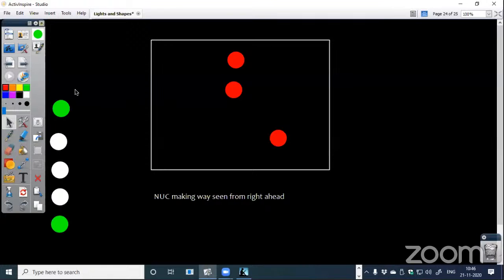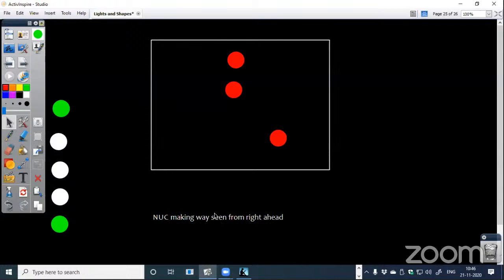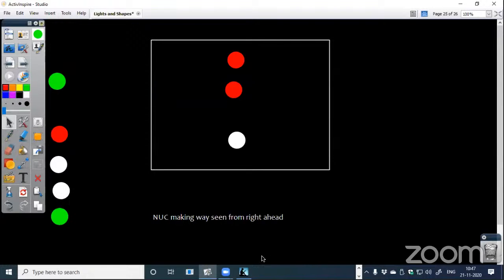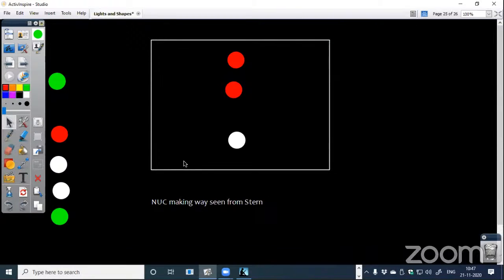Now what I'll do, I will have one interesting shape, and I want you to let me know what kind of vessel that is. And you got to be careful. Yes, this is NUC, making way, seen from stern. Correct. Any other case? Or is that it? Yeah, Dildeepak. That's it. Just think over it.